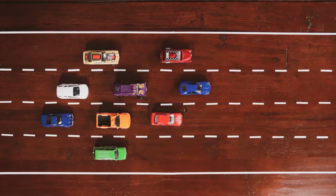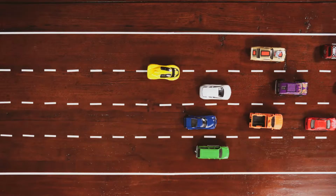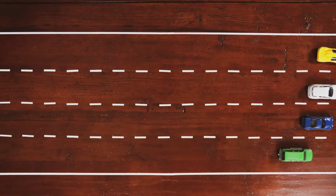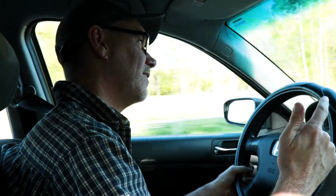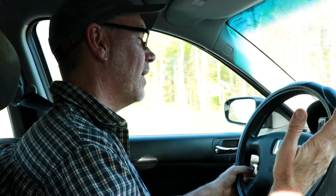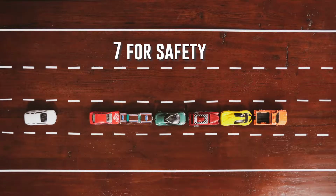Cars like to cluster in groups of 6 or 7. I don't know why that is, but it happens. You see it, you'll notice it. You're in the middle of it, that's dangerous. Your choice is to get ahead of it, which might require you to speed a little bit, or to get behind it, let it pass you, which may test your patience. 7 car lengths ahead is what you need.